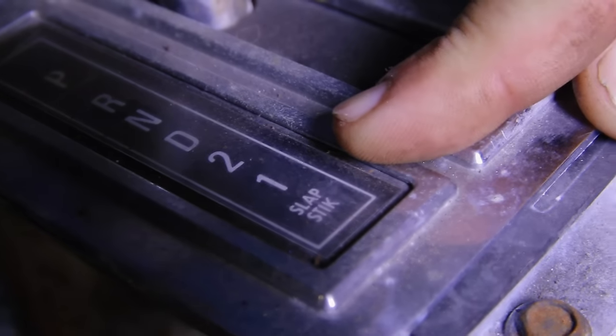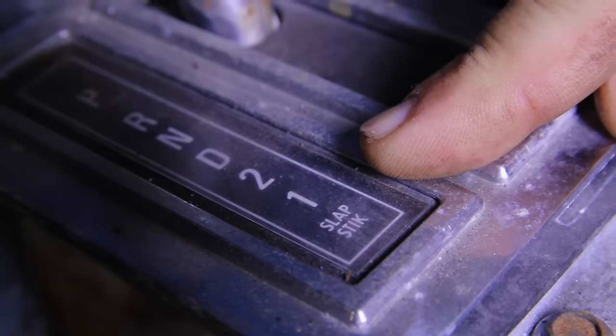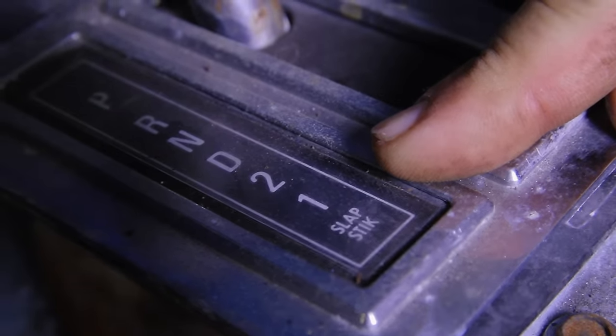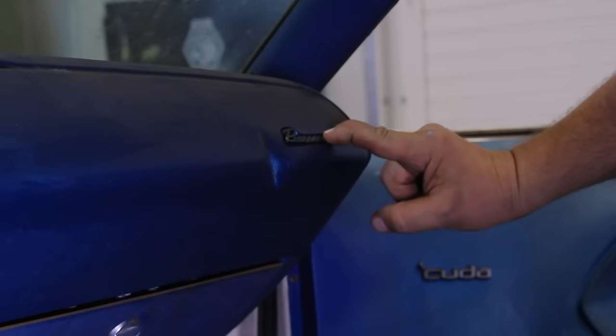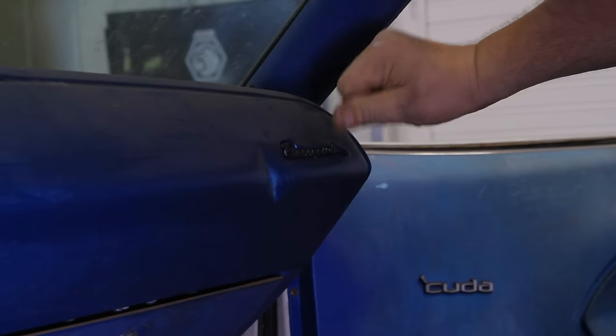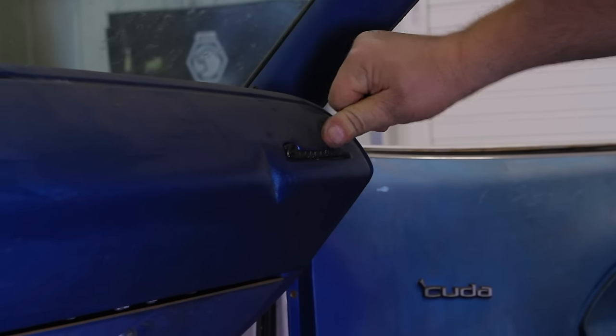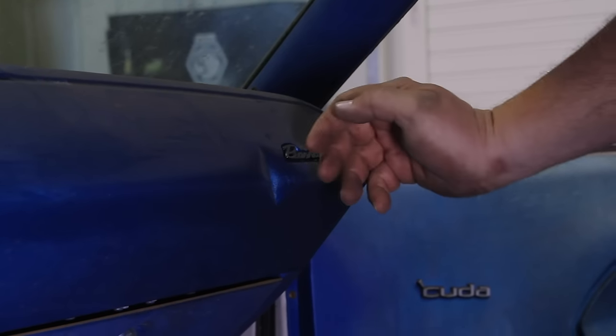Whereas we noted on the car we looked at the other day, a very early 1970 production, that it said shift gate as compared to slapstick that the vast majority of them say. And it does have the script spelled out Barracuda, which is 1970 only. In 71, they went to a rectangular emblem that was easily changed between Barracuda and Challenger. That way they could use the same dash pad in a Barracuda and a Challenger without having to have a specific dash pad. So it was interchangeability.